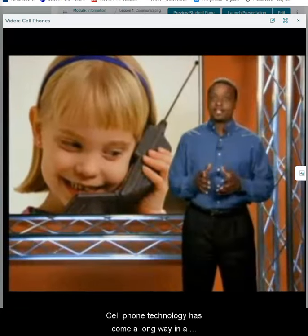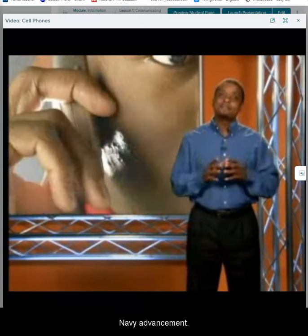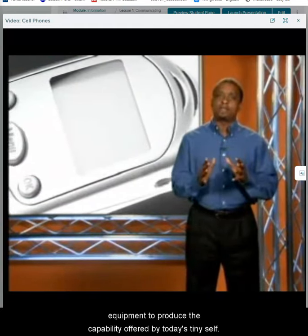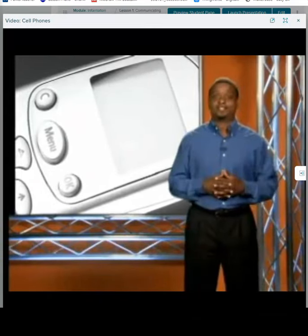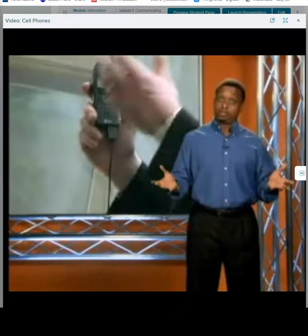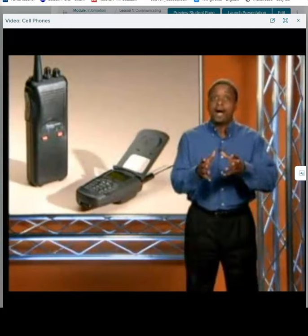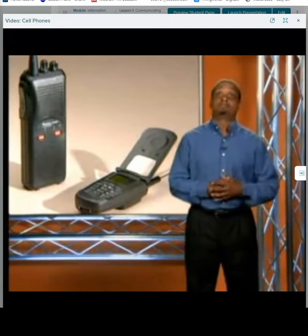Cell phone technology has come a long way in a relatively short time, and the advancements seem limitless. Just a few decades ago, it would have taken many rooms full of equipment to produce the capability offered by today's tiny cell phone. One of the most interesting things about cell phones is that although we call them cell phones, they're actually more like radio receivers and transmitters, combined with sophisticated computers that are both powerful and small.